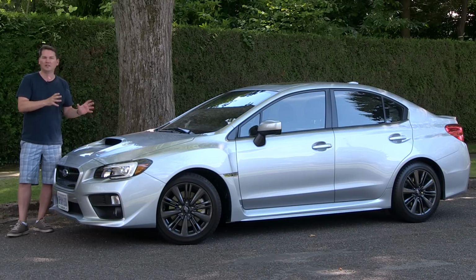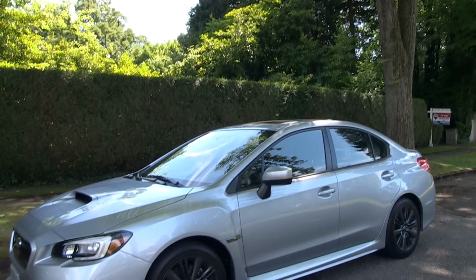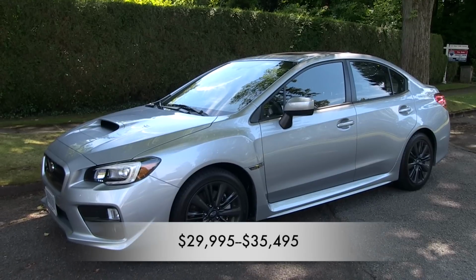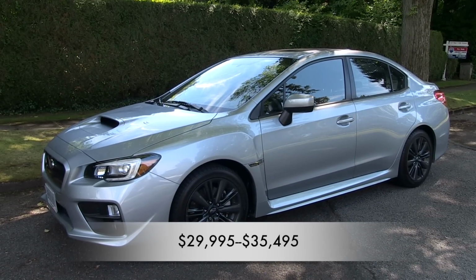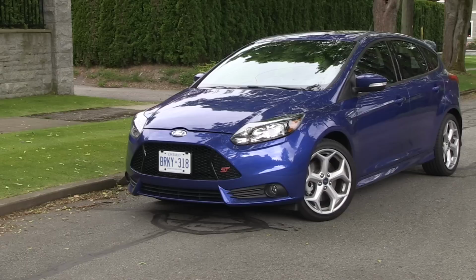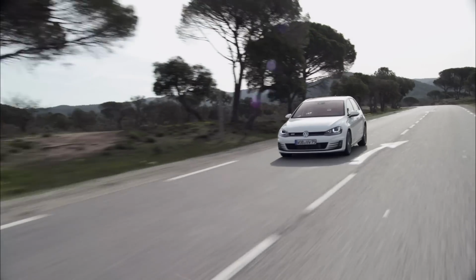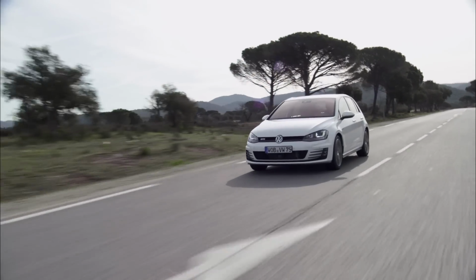The price of the WRX starts around $30,000 in Canada and runs up to about $36,000 for the Sport with the tech package. This is the Sport model that we have here. If you get into the STI, it's substantially more money and competes with much more expensive cars. This car really is a performance bargain in the marketplace. Competitors to this would be the Ford Focus ST and maybe the GTI from Volkswagen, but those are both front drivers. Of course, Subaru gives you all-wheel drive.